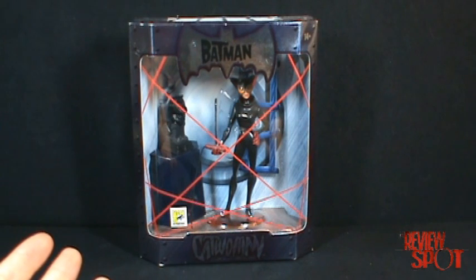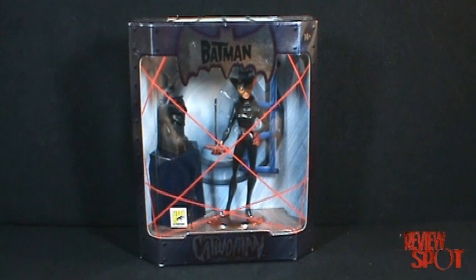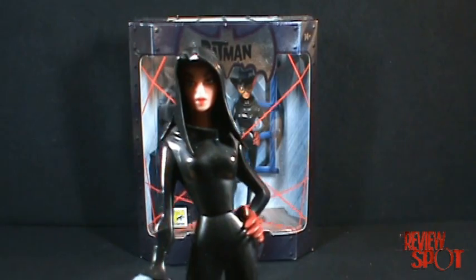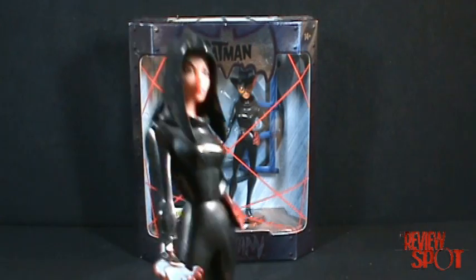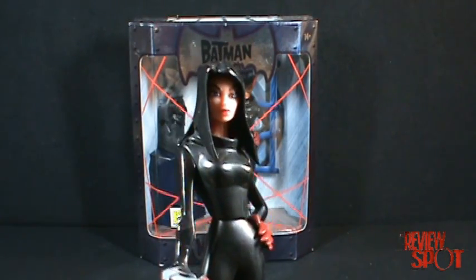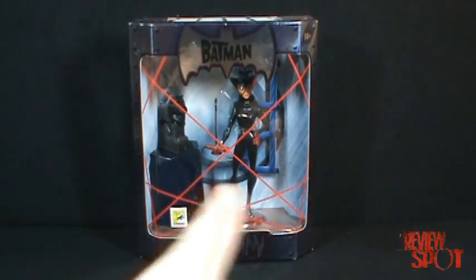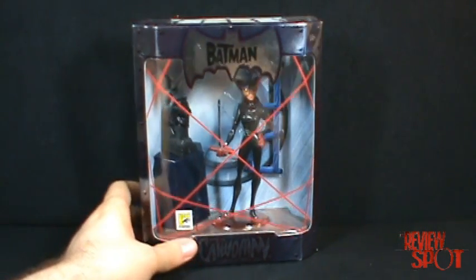As good as the purple looked, being that she was in a black attire in the cartoon, it made more sense to pick up this one here. Prior to the fact that she was released, I'll quickly show it and then I'll do a comparison of them later. Prior to her being released in the Catwoman set, she was released as a standalone Selina Kyle. Not really sure why they decided to release Selina Kyle in a single card, but then release Catwoman in the Comic-Con exclusive. Would have made sense to do it the other way around. Needless to say, like I said, I'll do a comparison when I open the figure up to the Selina Kyle.